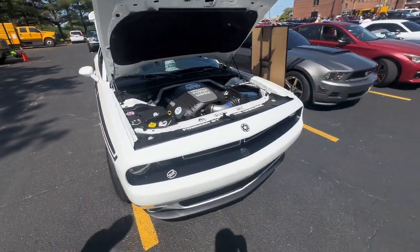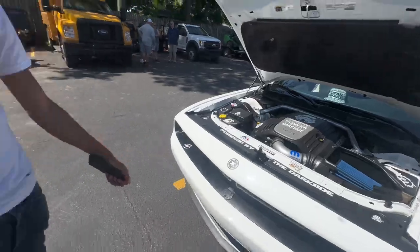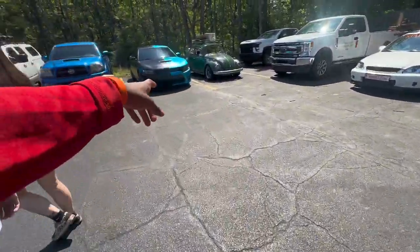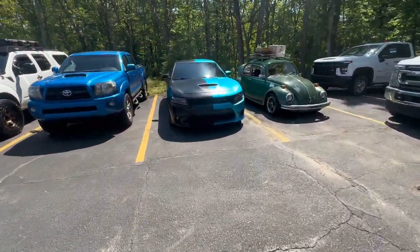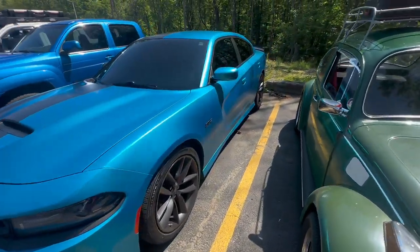You feel me, though? This a little different, y'all. He customized it. He did way more than I did to my car, y'all. As y'all can see. Then we turn around, y'all. This my boy, Trill. His Scat right here. You see, you got the split wrap, gentlemen. One side blue, one side black.